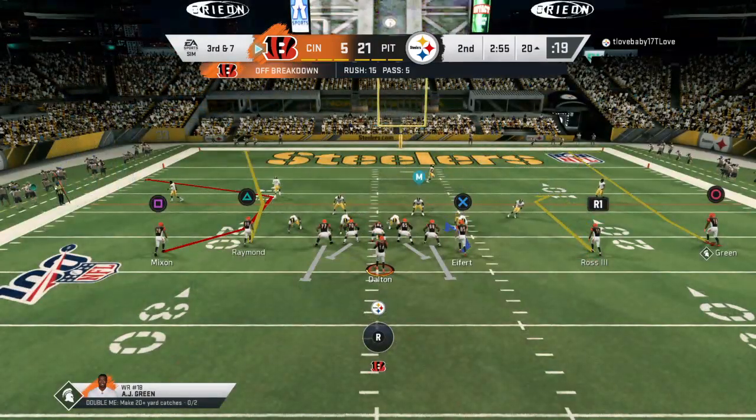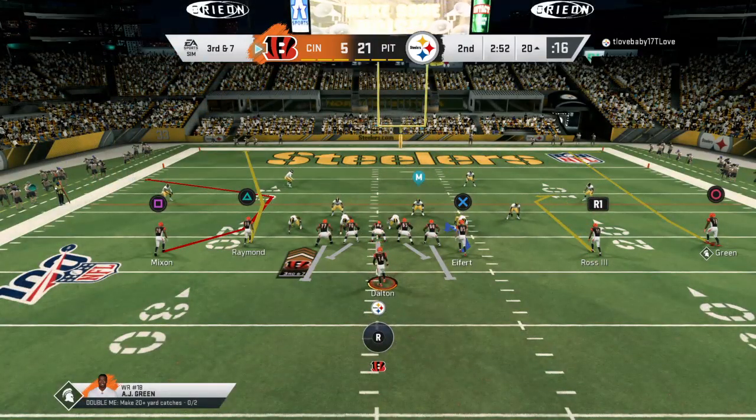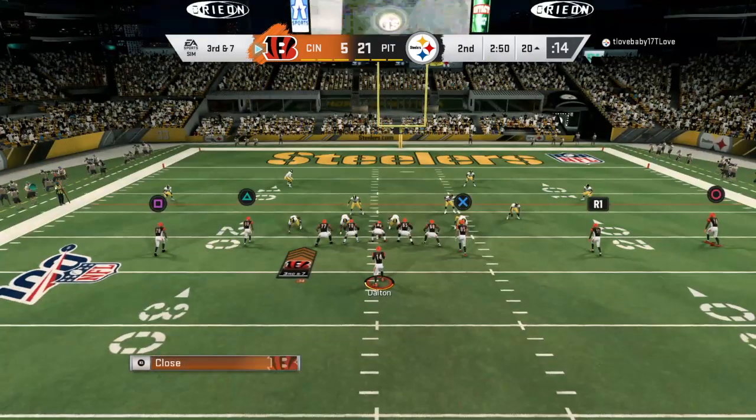The Steelers now in the nickel here on 3rd down. Watch tight end. Tight end's right. We got Regular.